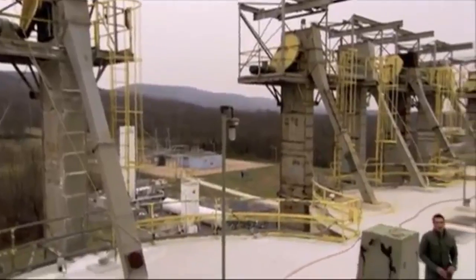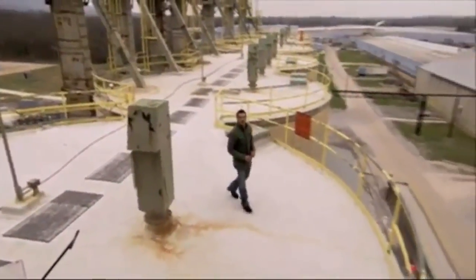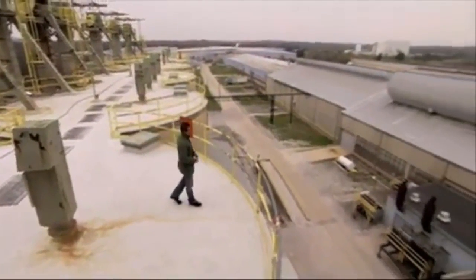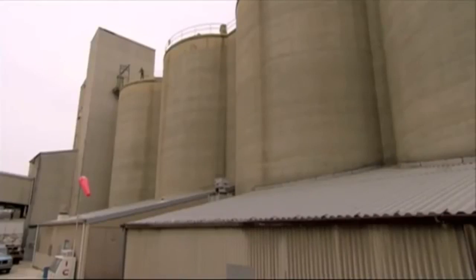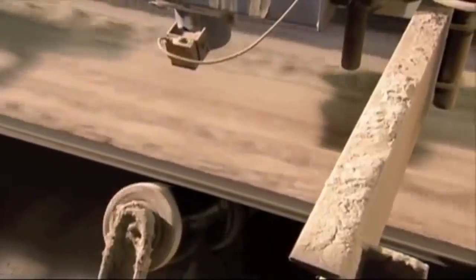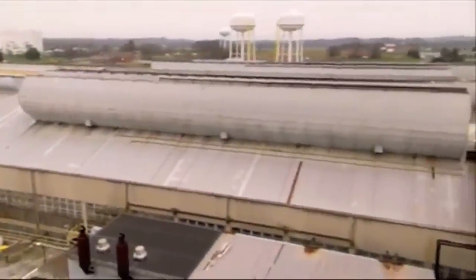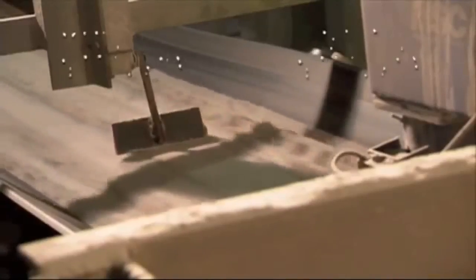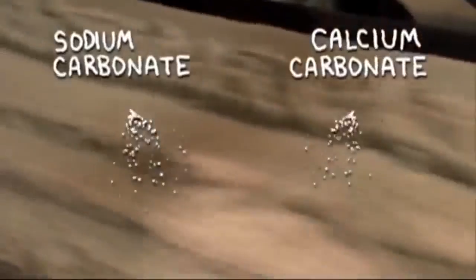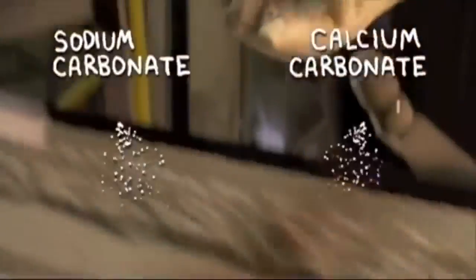The story of windows starts here, way up here, 60 feet off the ground in Carlisle, Pennsylvania at PPG. These are giant, massive silos that hold the key ingredients to glass. The main one, sand. Every day, 800 tons of it are fed into the building here and then mixed with two elements critical to the manufacture of window glass: soda ash and lime, or sodium carbonate and calcium carbonate. They lower the melting point of silica sand and alter its basic molecular structure.